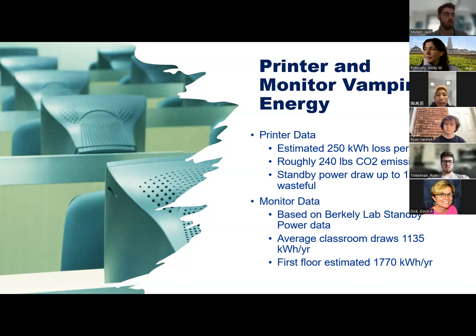So this is based off the Berkeley Lab standby power data that was previously shown before we took over the presentation. An average classroom has about 48 computers throughout Benedum Hall. There are roughly 10 classroom computing labs, and each one of them draws an average of about 1,135 kilowatt hours per year of standby power mode. And that's pretty typical considering that many of the monitors found throughout Benedum Hall are just left on the home screen display. Sometimes they're used for classroom use as professors will display their presentation slides. But as an engineering student, I find that not all professors use this. So a lot of the monitors are truly left in standby mode for a full year.